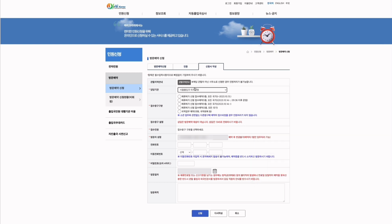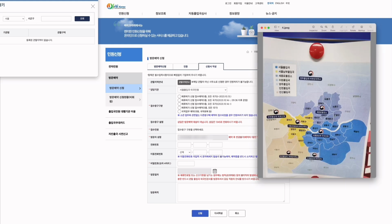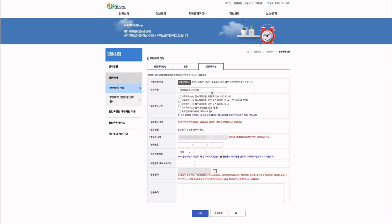And if you can't figure that out, then you can just go here and put in this. If you already live here, you can put in Seoul and put in the 구 that you're in. In this situation, we can see Gangdong-gu or Mapo-gu. You can put these in, and then it'll tell you exactly which of these 3 you have to enter.